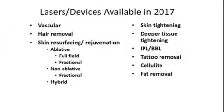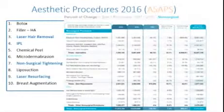The way I designed this talk is I want to pick a couple of technologies and talk about these technologies rather than run through everything that's on the planet, because that will take me more than 30 minutes. So these are the kind of things you plug in a wall that are useful for plastic surgeons for 2017.